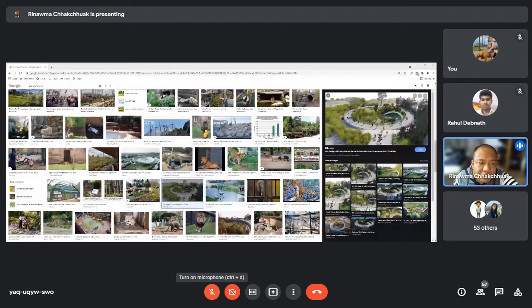Parts of animal enclosure. An animal exhibit has a foreground, a middle ground, and a rear ground. The barriers in the foreground and the rear ground should be invisible. The barriers on the side of the middle ground should also be invisible. These are part of the animal enclosure, not the exhibit.